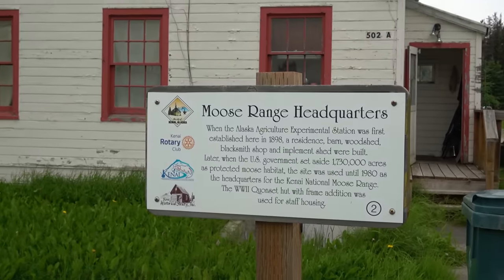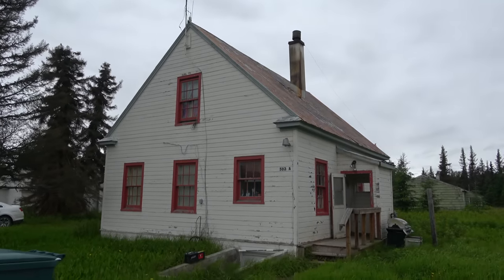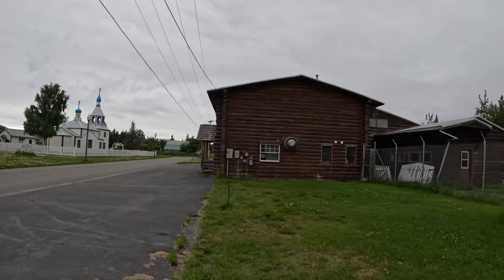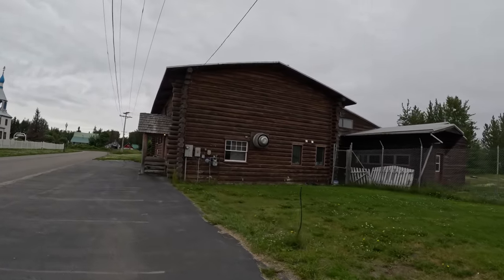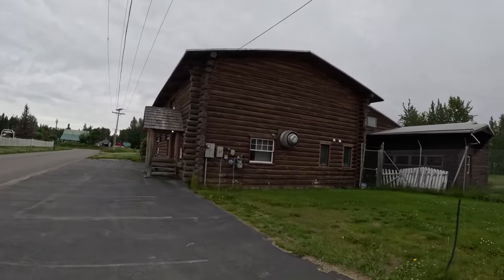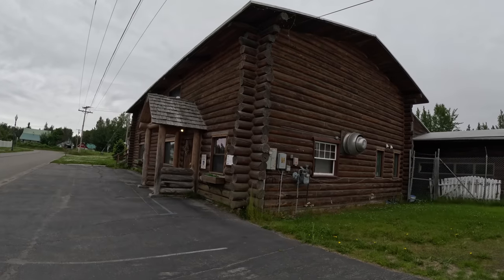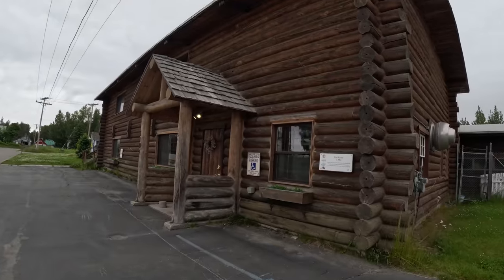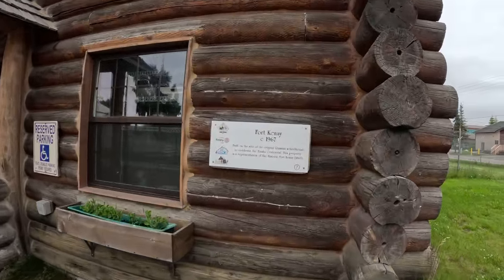Our first historic building here is Moose Range Headquarters, used until 1980 as the headquarters for the protected moose habitat. Here's a recreation of Fort Kenai, built in 1967 for the Alaska Centennial Celebration. The original fort was built by the US Army in 1869 and housed more than 100 soldiers. There, that's the interpretive sign.